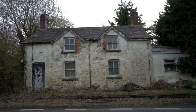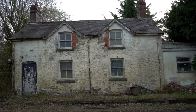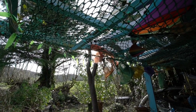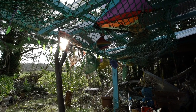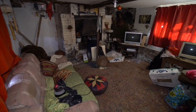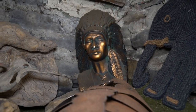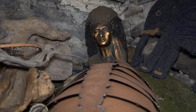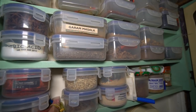Today, we visit an old Welsh farmhouse with an Asian flair. Its beautiful garden transports you to a distant land. Stone walls adorned with items from all over the world. The delicious smell of herbs and spices fill the air.